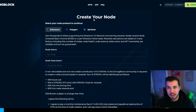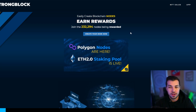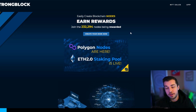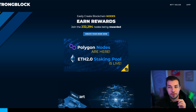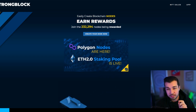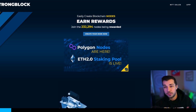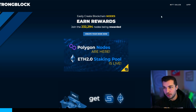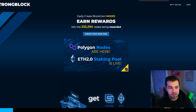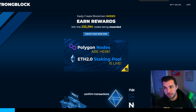But the biggest red flag that I see is that they currently have 232,000 nodes, which means that they're paying out 23,000 STRONG every single day. Because for every single one of these nodes, they're paying out 0.1 STRONG. So if they're paying out 23,000 STRONG tokens every single day, that seems like a lot of STRONG tokens that are getting redistributed to the people with nodes.